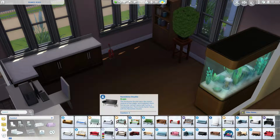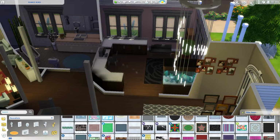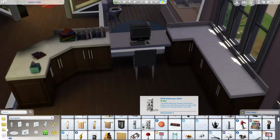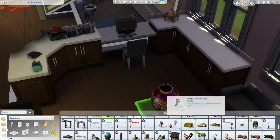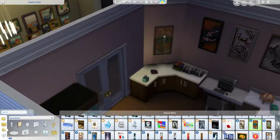I figure the one thing she did do was convince him to paint the office pink. That's about as much control as he lets her have in the design of this house. Plenty of books to make it seem like someone's been working in there, like business books or whatever. I don't know what businessmen read. Economics books, something like that. 50 Shades of Grey, maybe, whatever.